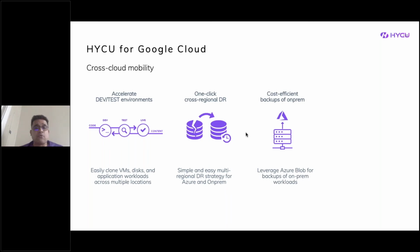And as I mentioned before, if you really don't want to invest in Azure to start with, but you still want to test how the solution works, we have an answer for that. We've seen several customers do simple backups to Azure Cloud Platform, to start with Azure Blob Storage and understand how their tiering policies work. And we can help you with that as well.